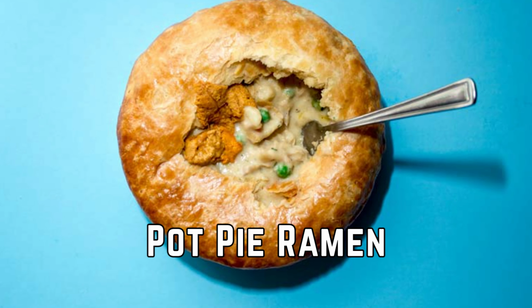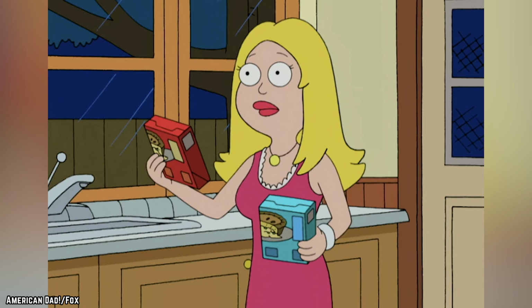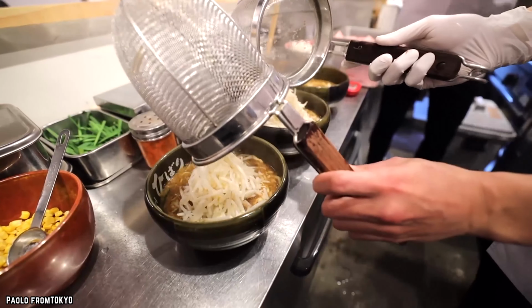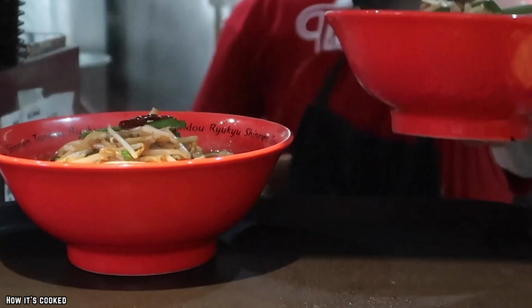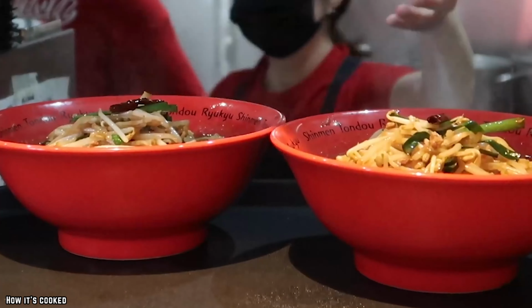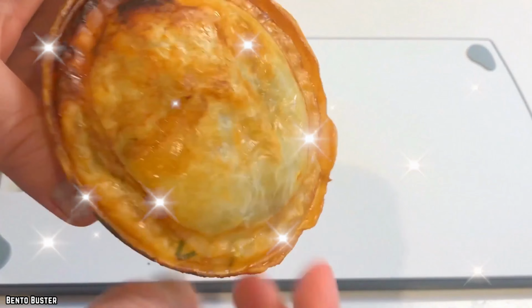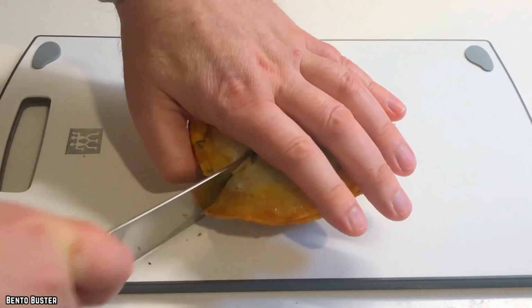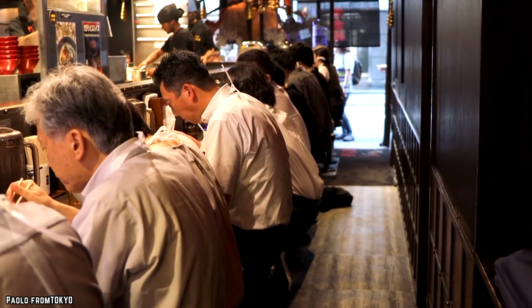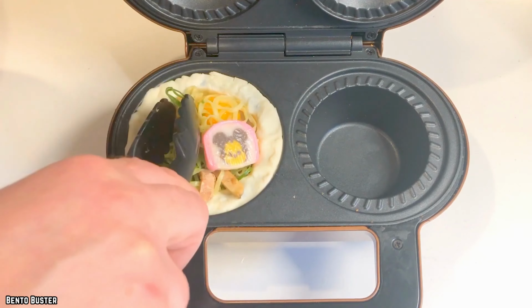Pot pie ramen. Turkey pot pie or chicken pot pie? Turkey pot pie. Even in its traditional form, the right bowl of ramen can be life-changing. This next variety is definitely not conventional, but that hasn't stopped the praise from rolling in. Pot pie, or just pie ramen, is a unique take on the dish in that it's not served in a ceramic bowl. Panera fans rejoice because this bowl of ramen is nestled comfortably in its own golden pastry bowl.